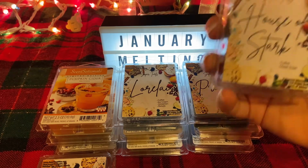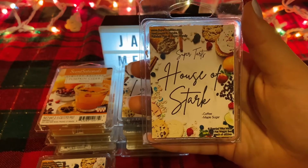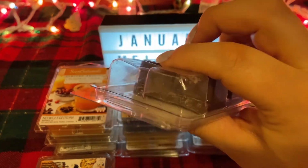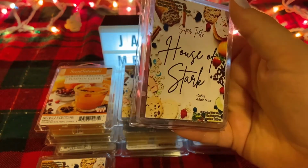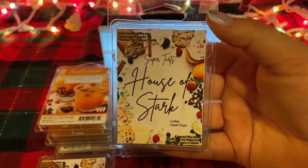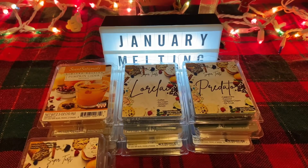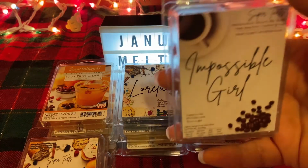I really like it. House of Stark. This is coffee and maple sugar. I actually have a loaf that I'm probably going to chop from when she did the cute mini loaves. It's a blend of House of Stark and American Werewolf. House of Stark on its own is not my favorite. It's okay, but I think with the American Werewolf, it'll be a lot better.